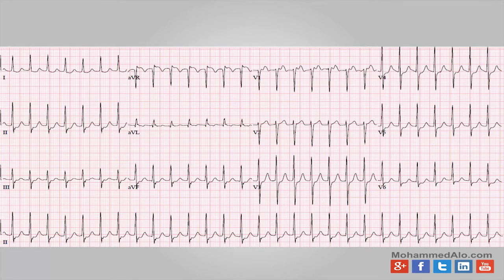Next one, it's fast and narrow. What do you do with fast and narrow? If you look at that rhythm strip at the bottom, you can actually see the P waves exactly right after every QRS, right at the S there at the bottom. So this is called a short RP tachycardia. Might not mean really much to folks that are working in the ER. To us, it does, and we know how to ablate it and to get rid of it.